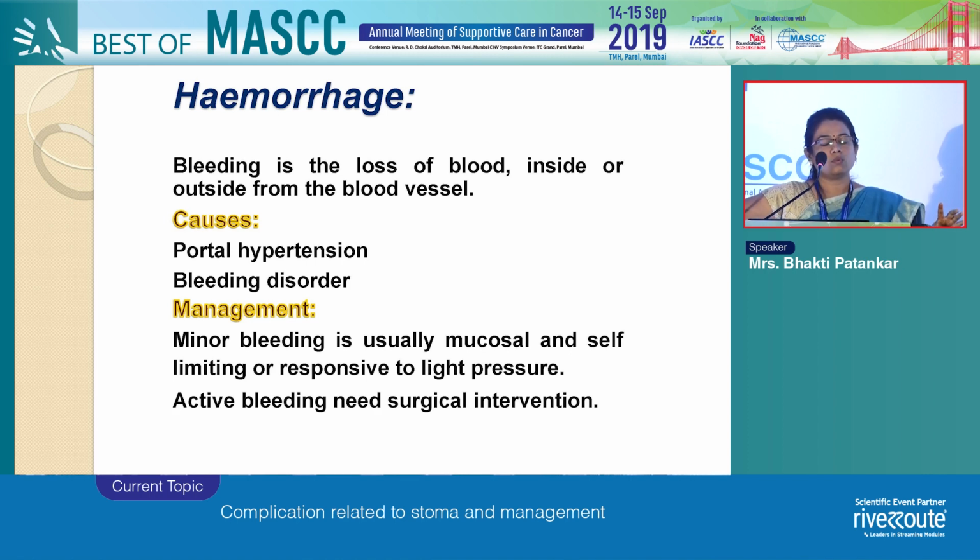In that case, we have to talk with the patient. We have to ask how much quantity of bleeding there is and how frequently it occurs. If there is minor bleeding, then it has to be managed by light pressure. But in the case of active bleeding, it has to be managed by surgical intervention.